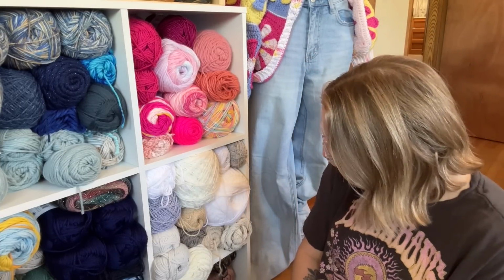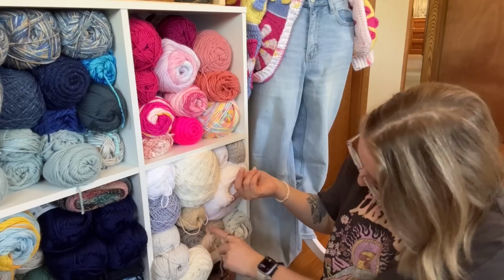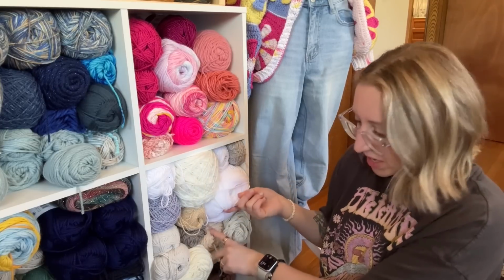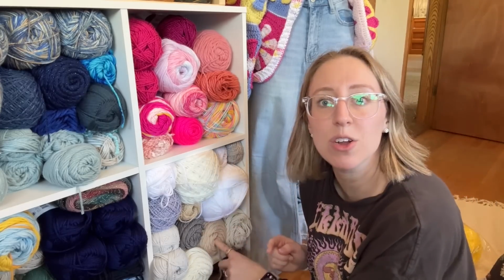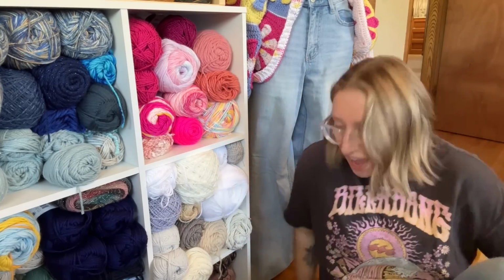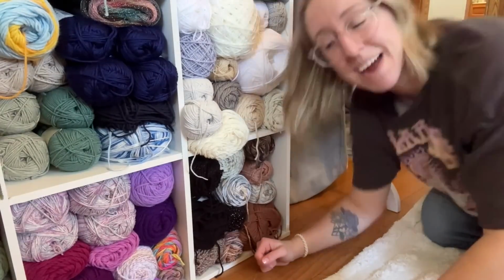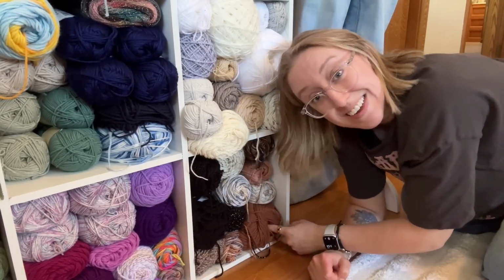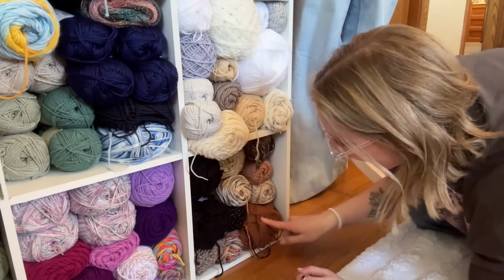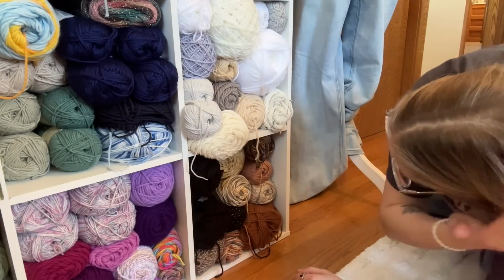So moving on to the white, I do have all the way down here, this is a Big Twist color. I think it's just the color cream. Oh yeah, it's literally the color cream. So that's cream. And then on the very bottom, let's see what else I have down here. Oh, look, another value pound. And I guarantee that's the color brown. So value pound in the color brown.